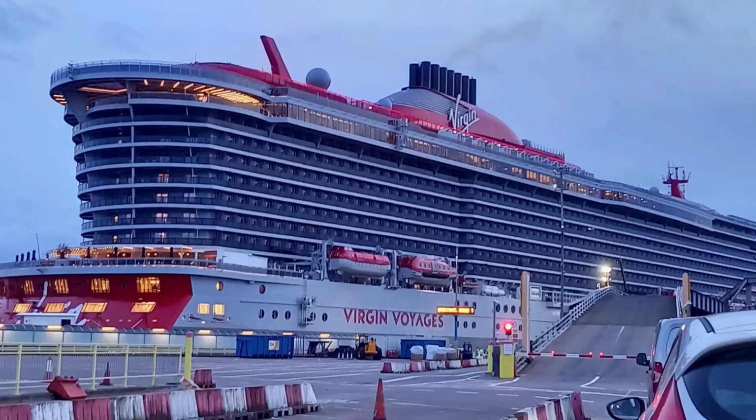Really nice to be back in England for a while. But soon it's going to be time for us to go back to France. So we're off to catch the ferry. But not that one, that's just moored next to us.